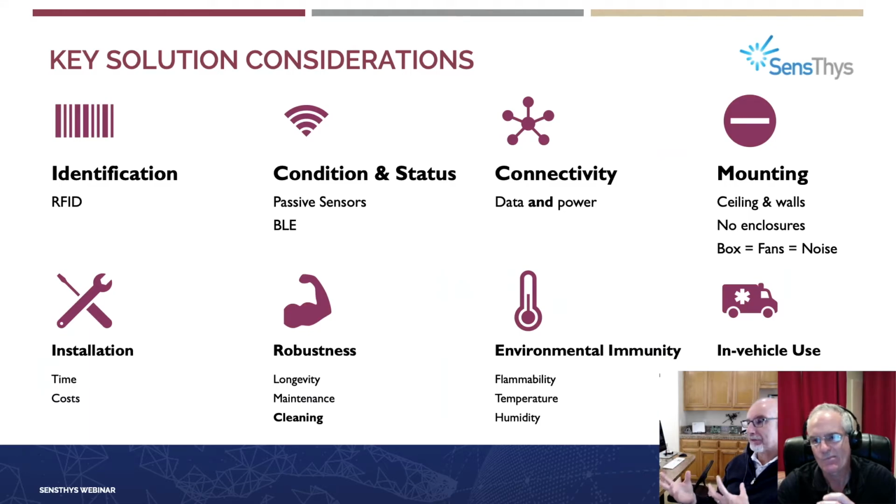mounting these things is actually kind of important. Where can I mount them? Can I put them on ceilings? Do I need an enclosure for it? If I have an enclosure, it's going to get hot. Does that mean I've got to have a fan in there? All kinds of issues like that we've been able to resolve, which kind of hints at Chris's question.